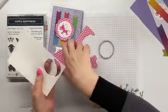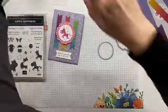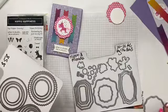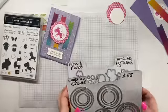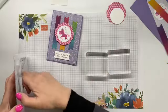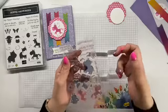Okay, so I have my 2 die cuts, and I'm going to put these dies away straight away because you never know where they may end up. So layering circle can go right back there, and our Hippo and Friends frame can go right back there. Right, now I'm ready to do my stamping. So I'm going to use a heck of a lot of blocks today, and I'm just going to leave this whole sheet out and see how we go.